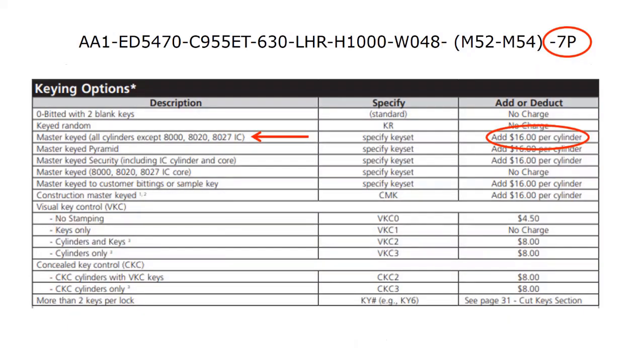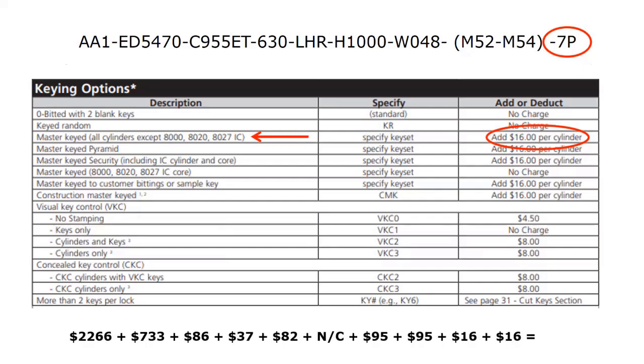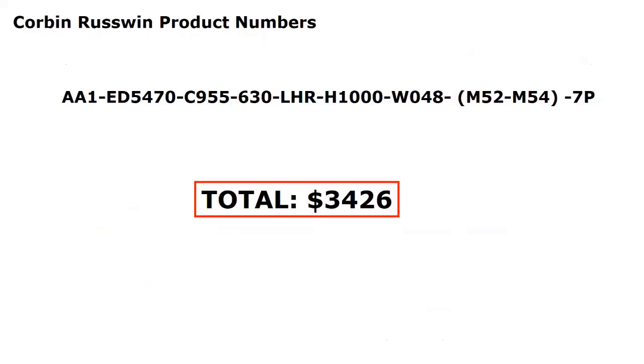And because we want it master keyed, master keying is specified by the AA1, that's going to have a $16 upcharge per cylinder. And once again, because it's a double cylinder function, you're going to be adding that in twice. So for our base product, for this exit device, it's going to be $34.26. And that's going to be for a master keyed surface vertical rod exit device for a 10-foot opening with a citation lever with a 900 series classroom trim with a stainless steel satin finish for a left-hand door, a 10-foot opening, 48 inches wide with cylinder dogging, sex nuts and bolts with a 7-pin system.